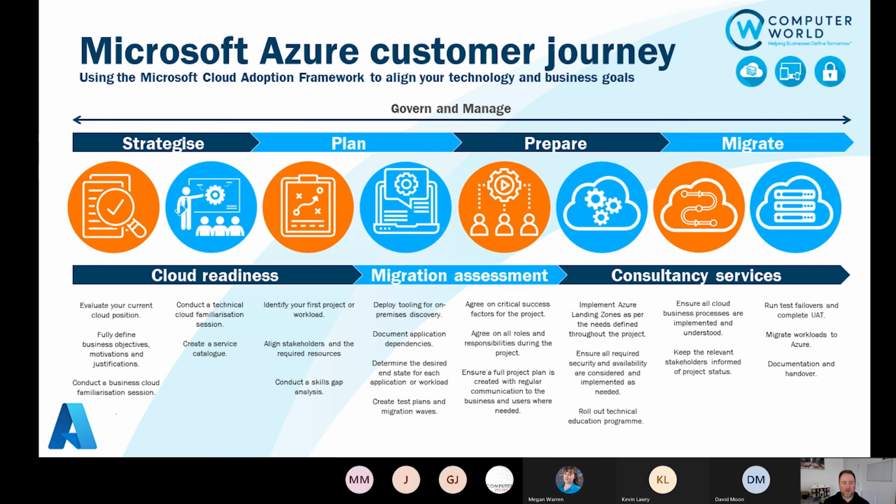So this is a Computerworld slide. We've aligned ourselves in terms of this customer journey to the 6 phases of the Azure Cloud Adoption Framework. So we start with the strategy, we're moving into the planning, and then into the preparation and into the migrate, with governance and manage going across the top. So where we can help you today is getting started with these cloud readiness assessments, so we can help you build that strategy, help come in and understand what your organization requirements are, what your needs are, the wants from the stakeholders, and help to build out that initial strategy plan.